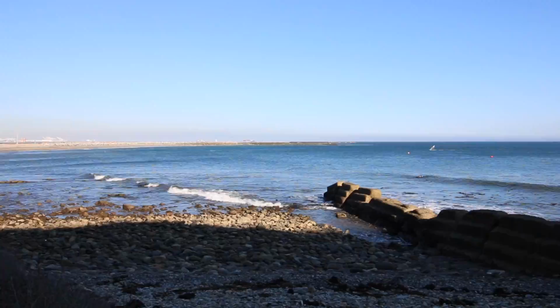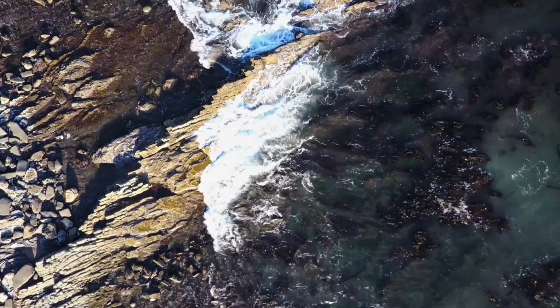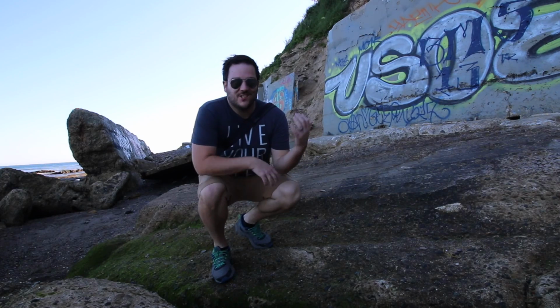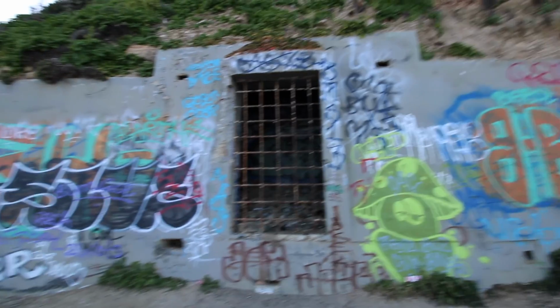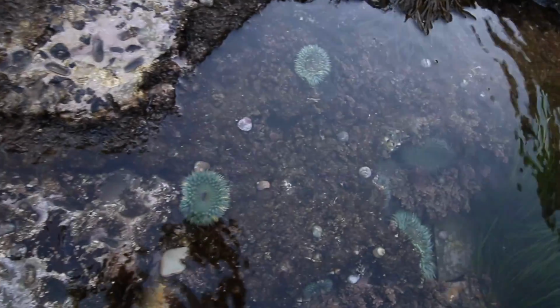I don't know about you guys, but I always feel like a kid when I'm at the tide pools. It's so fun to see what you can find in like the crevices of the rocks. Shout out to all the other adults who like tide pools like me. So this section right here is actually the remains of an old World War II bunker. You guys, check out what we found. A sea slug.